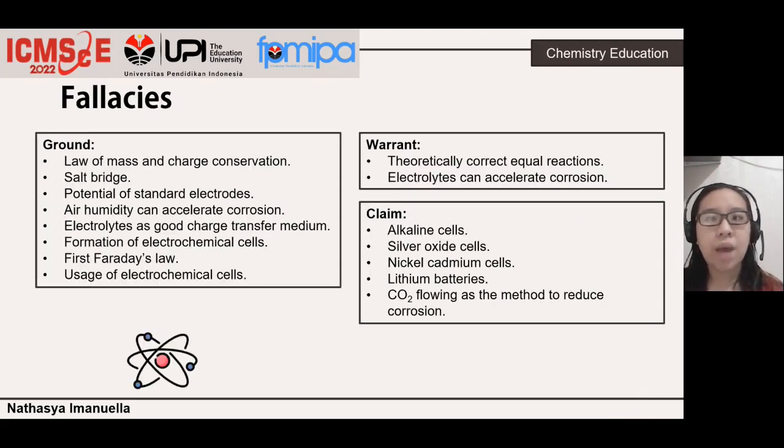Based on the results of the analysis of the quality of argument elements, arguments that are not appropriate, or fallacies, can be identified quickly. We can identify the fallacies based on the quality of ground, warrant, and claim as the core arguments. There are 8 grounds, 2 warrants, and 5 claims containing fallacies, as you can see in the slide. Most of the fallacies in this chapter were caused by insufficient data or explanation to justify the claims, and there are incorrect explanations or unclear information that can result in misconception and can be persuasive enough for students.